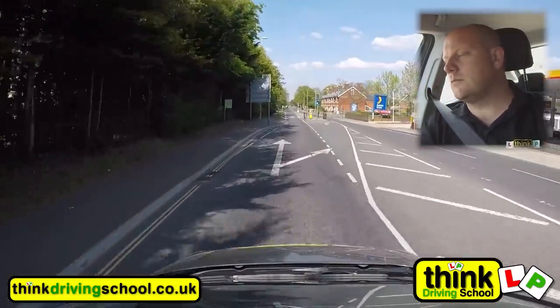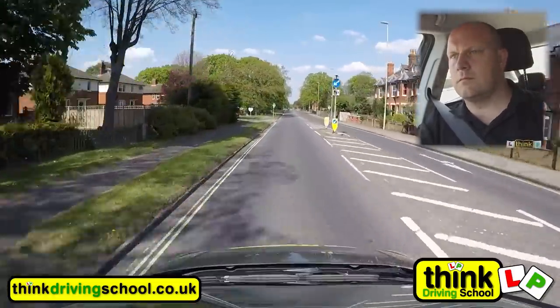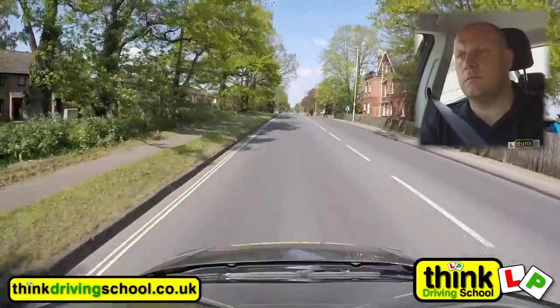We're looking for things like the petrol station on the right. Anybody could come out of that. There's a guy walking his dog on the left. So we're checking that the dog's on the lead and it's in control. For all of these things, we're just keeping an eye on our mirror, just in case we need to brake for them. It's good to know what's going on behind us.